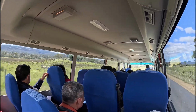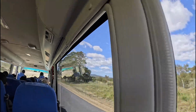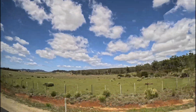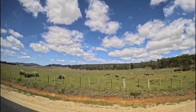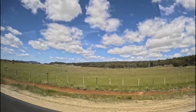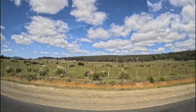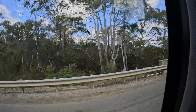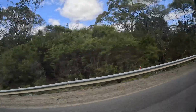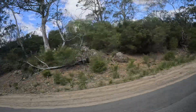After exploring Kate's farm, we headed off to another destination scheduled for the day, which is Coles Bay, which will take us less than an hour, approximately 51 minutes. And apparently we're going to have our lunch there. So once again, enjoy the view as we travel to our next destination, Coles Bay.